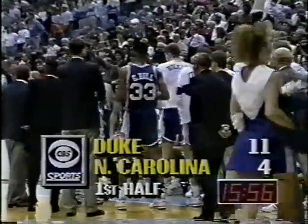Chilcutt left open. He'll take the 3. Good outside shooter. Almost gets the roll. Underneath, they call it on Rozier of North Carolina. His first, team foul number 5. They're really calling it tight. Timeout on the floor. Duke with an 11-4 lead just 4 minutes into this contest.